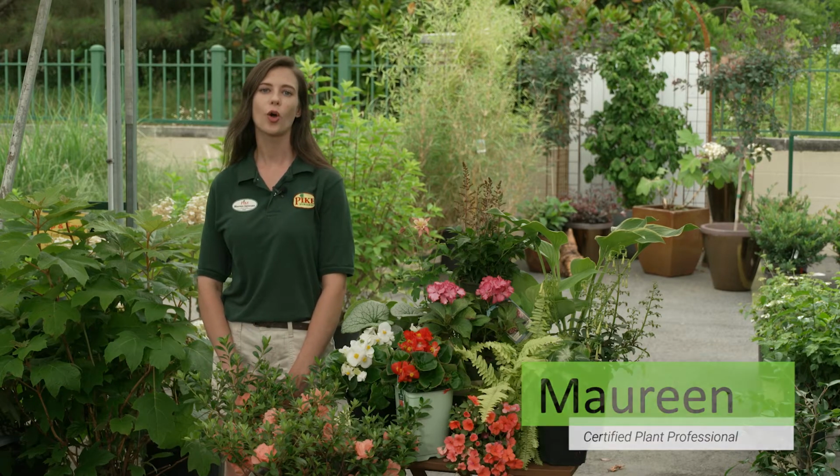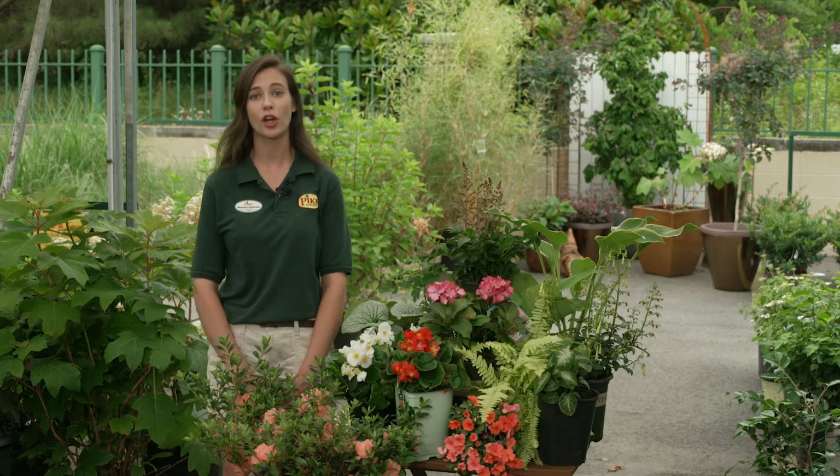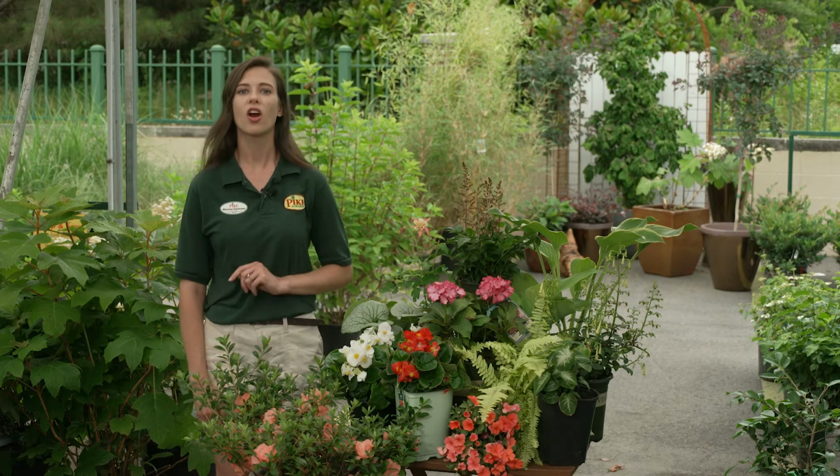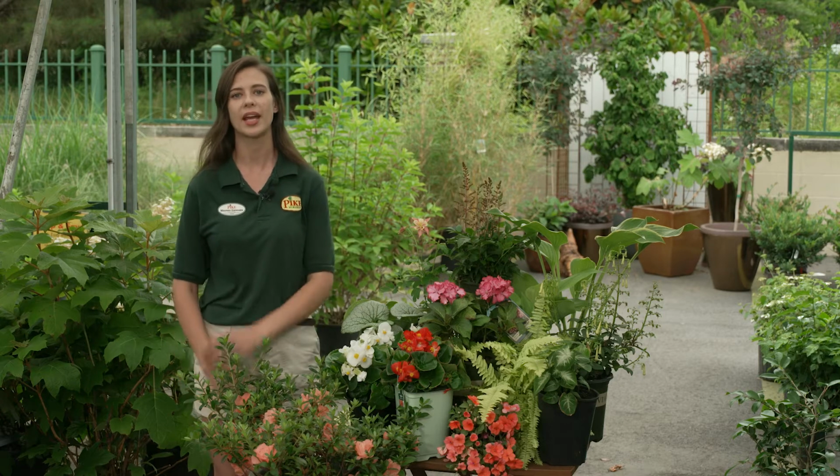When trees or tall buildings block the sun in your yard or on your patio, it can be challenging to grow a garden. But don't worry, there are tons of plants that thrive in the shade.